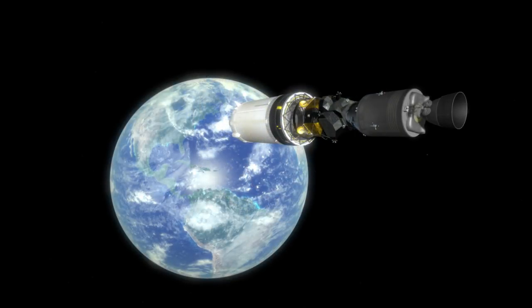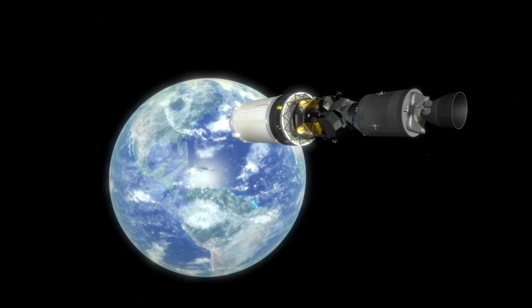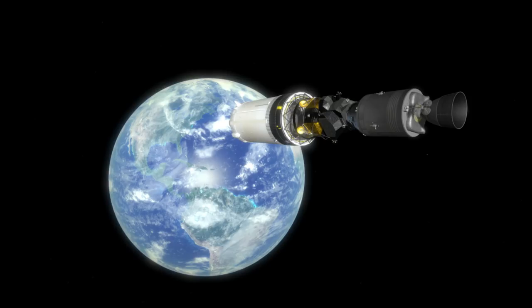This is Apollo Control. We're 34 minutes away from extraction of the lunar module from its adapter in the third stage of the Saturn. The crew has started pressurizing the LEM.